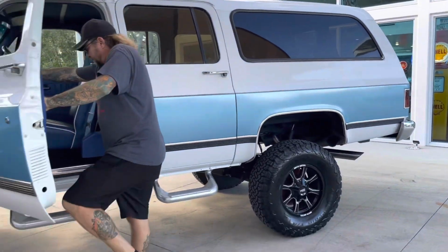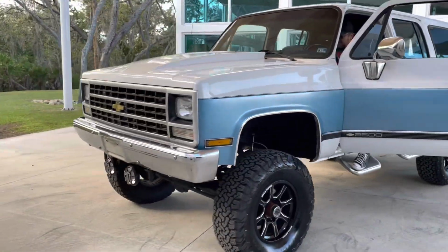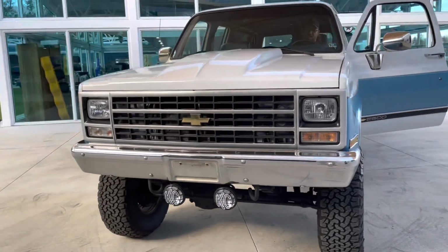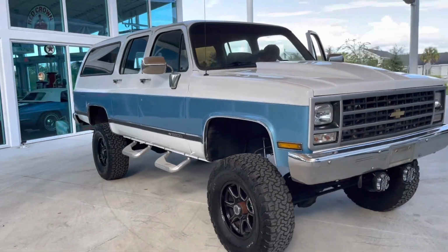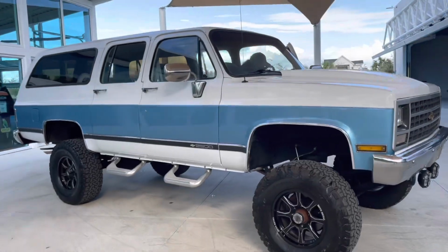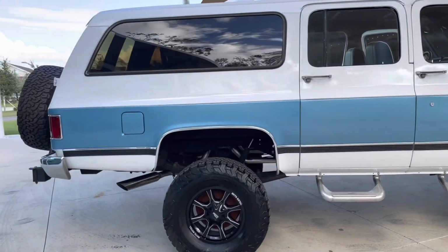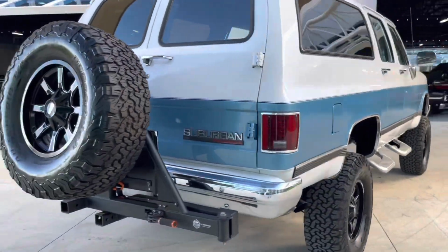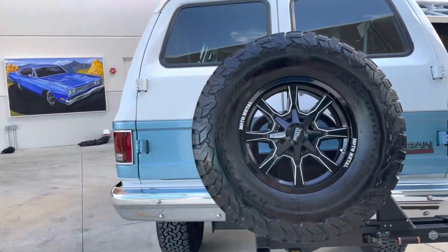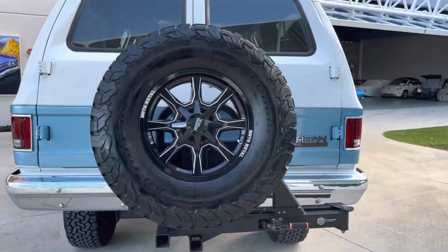This is one bad boy right here. He's going to start it up for us so we can hear that cold start. And then I'm going to hop in. If only gas wasn't so expensive. Oh yeah. Such a sweet ride.